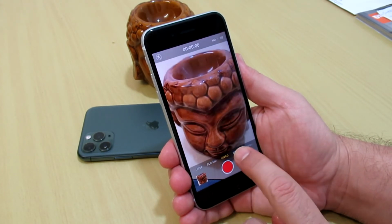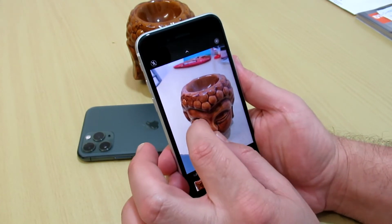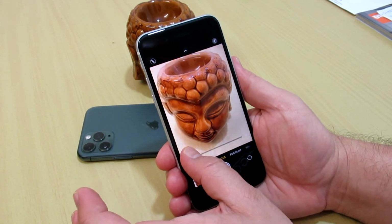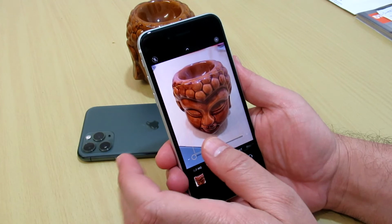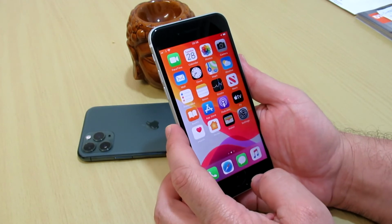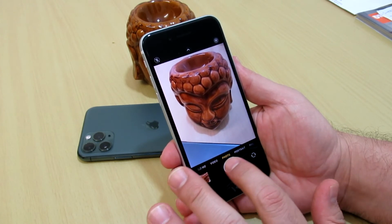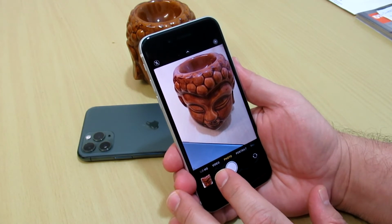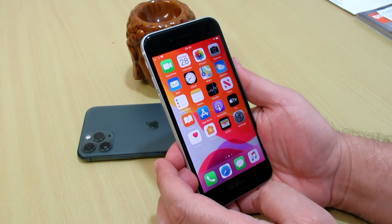So it's a very nice camera, lightweight, easy to use. You can use the zoom manually as well, like that. Live photo. So the camera, as mentioned, is 12 megapixel, and the selfie camera I think is 7 megapixel. And video is 4K 60 FPS, slow motion HD 240 FPS.